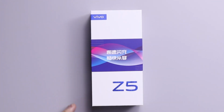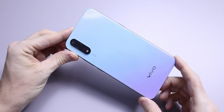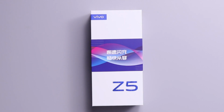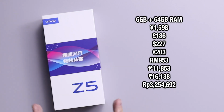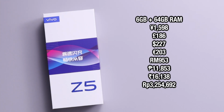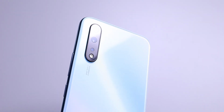This is the Vivo Z5, and this very well could be the best budget phone out there at the moment. It ticks all the boxes. It gives us everything we could ever ask for in a budget phone at a price that is pretty much cheaper than most of the competition. This model goes for 1598 RMB in China. You can buy more expensive options if you want more memory, but for that price, it gives us a lot of specs. So let's get it open.